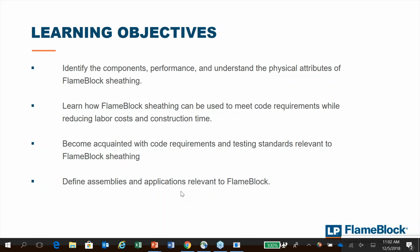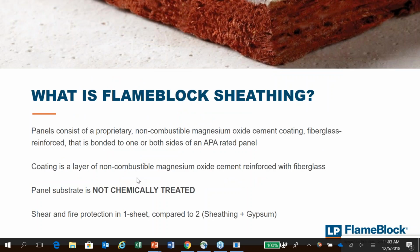This is geared off of a spin-off of an AIA presentation where there are objectives. We'll talk about what FlameBlock is. And the key thing is how you can use it to meet your fire and structural performance in one sheet compared to a two-sheet approach and the associated savings with that. And then testing standards and code standards relevant to FlameBlock sheathing. Then usually at the end, we'll go over applications. And I put some other things in here towards the end that are just some common questions that get asked. So what is FlameBlock sheathing?